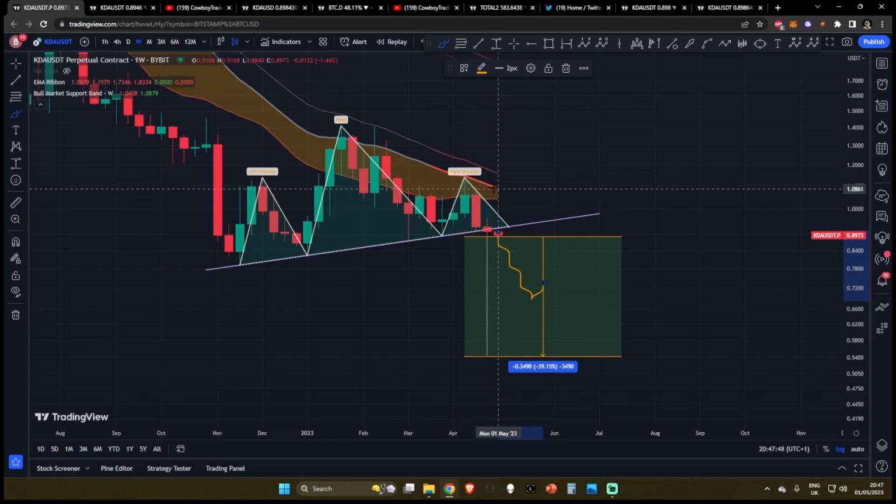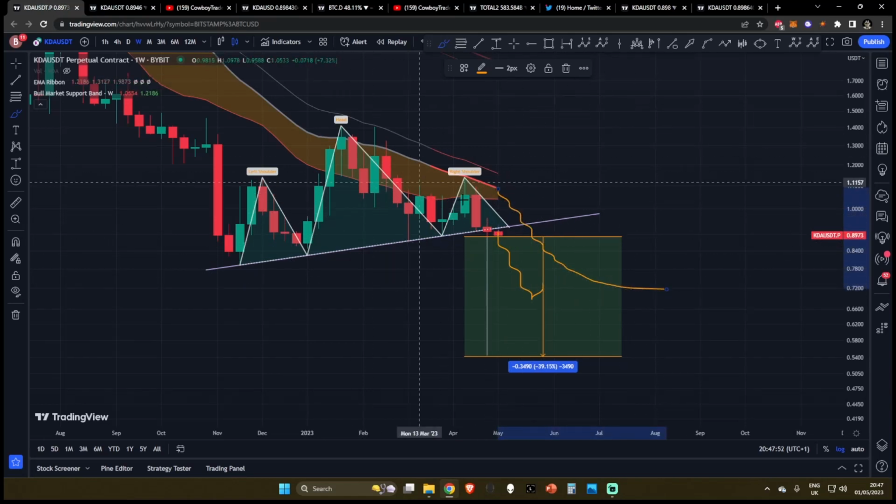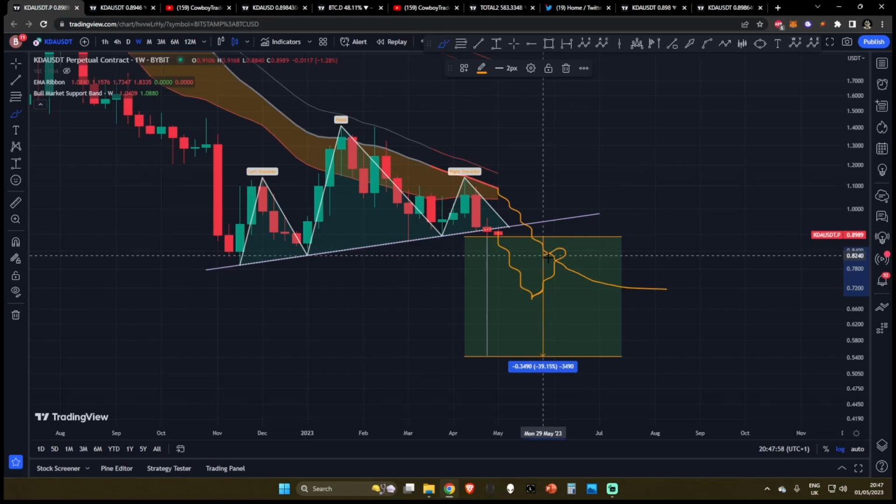And at that point as well, you'll see a lot of the moving averages, for example, on the EMA ribbons and the bull market support bands absolutely tanking, at which point we could bounce back up, reset momentum, retest some of these moving averages, and then we'll be getting ready for a new trade.